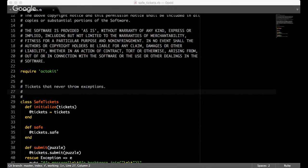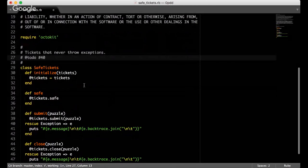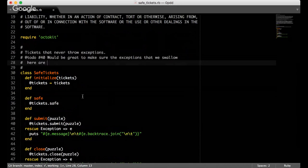Actually, maybe let's make it really real. So I'm working right now on, yeah, I guess this one is okay. Let me find the number. Yeah, number 40. Okay, right now, because I was working on it just half an hour ago. So I'm working on number 40, and then I realized that it would be great to make sure the exceptions that we swallow here are also emailed to the admin in order not to be lost. Something like that.